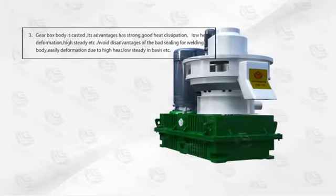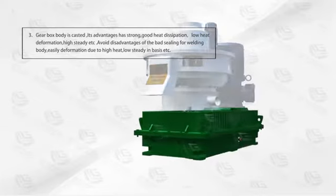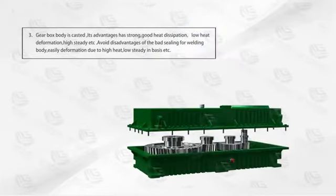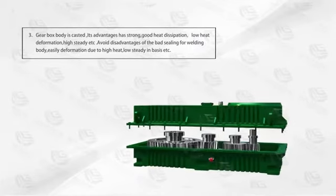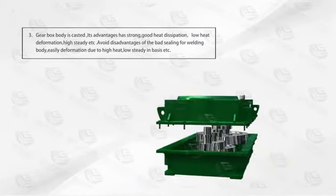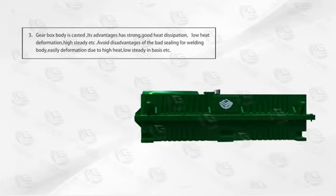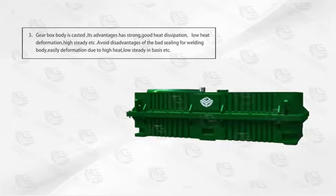3. Gearbox body is customized. Its advantages are strong, good heat dissipation, low heat deformation, high stability, etc. It avoids the disadvantages of the back sealing welded body, easily deformed due to high heat, low stability in basic structure, etc.